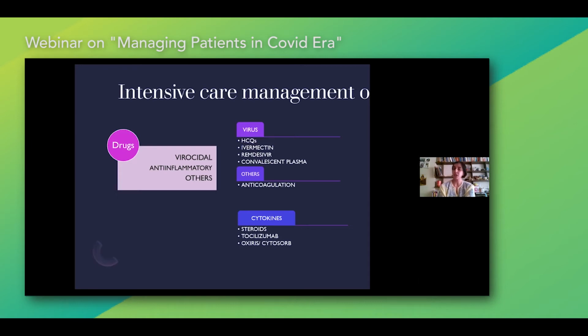Again, another emerging therapy is convalescent plasma. I say emerging because, like remdesivir, the data for convalescent plasma presently is only in moderate illness. I think a big plus point for convalescent plasma is the great community feel that it brings, because COVID has got our planet together, has got the human race together, and it's a great feeling for somebody who's recovered from COVID to be able to donate plasma to help somebody else.